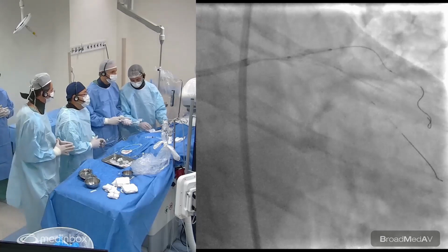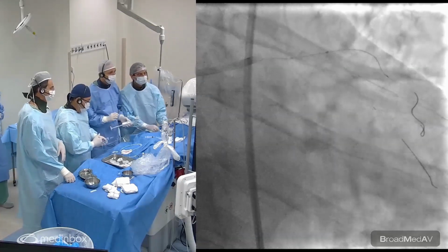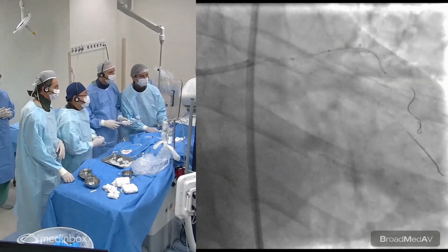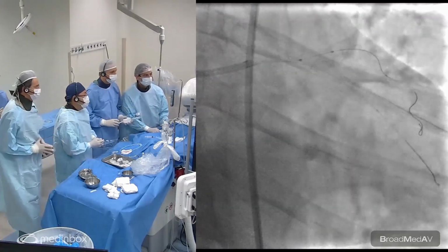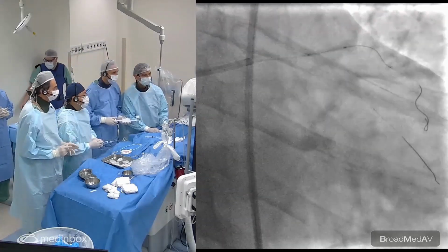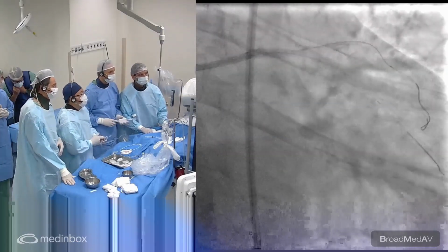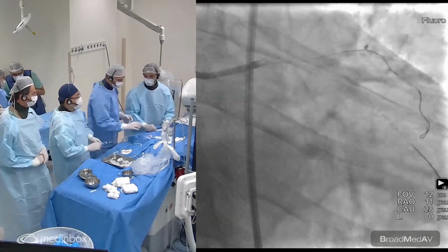The vessel size is about 3.5. We don't know the distal yet, so that's going to be important to restore the flow. Maybe do some nitro to see what's the real size. At this point, this vessel has been occluded for 2 months, so we need to open and take a look, sometimes do some nitro to avoid spasm and have a good perception of how big the vessel is.